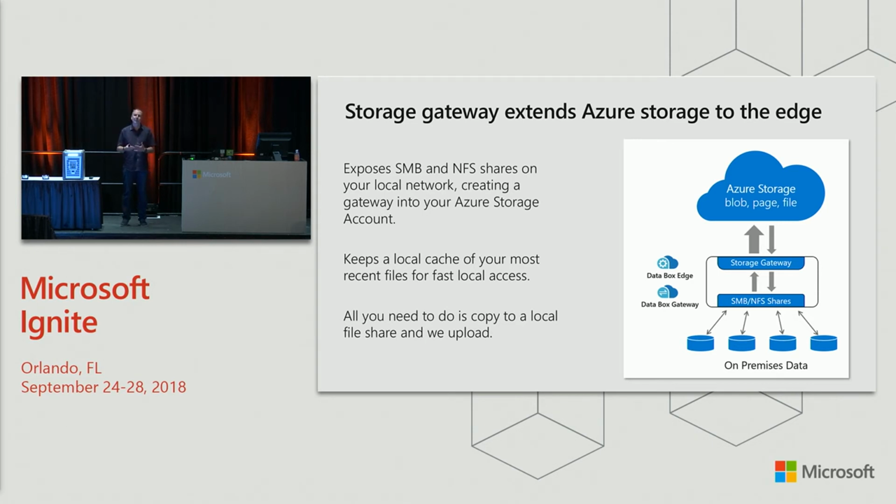You can configure bandwidth throttling, so you can minimize the amount of bandwidth it uses during normal business hours while still copying full out overnight. And it does keep a cache of your most recently copied in files or most recently accessed files. So as the cache in the device fills up, the data has been moved up to the cloud already. We delete the local data, but keep metadata representing the files. So it looks like all your files you've copied through the device are still local. If you go to access something you copied in a year ago, we'll go pull that data down from the cloud so that you can have access to it.